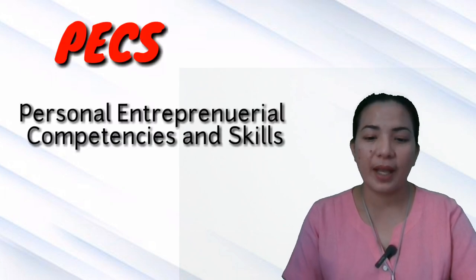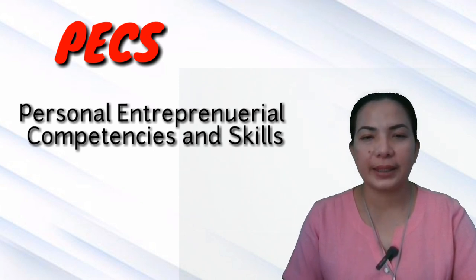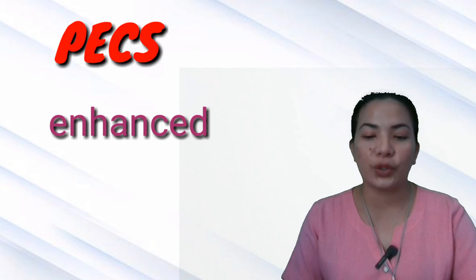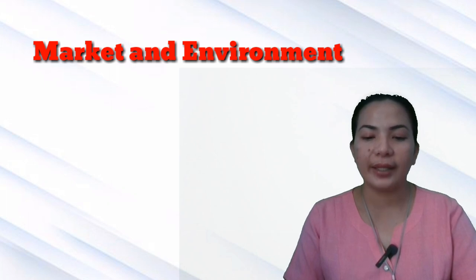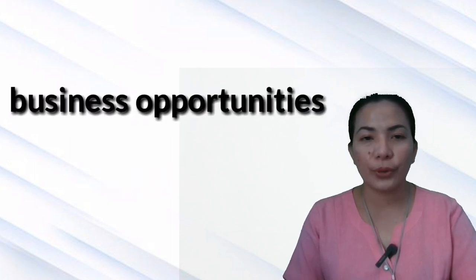And the lesson on the PECS. What is the PECS? PECS is the personal entrepreneurial competencies that will help the learners to determine their abilities that need to be enhanced and weaknesses to be improved in order to attain success. Yun naman pala ang ibig sabihin ng PECS or personal entrepreneurial competencies. The market and environment lessons, on the other hand, is to show how to identify the needs and wants of the people in the community for possible business opportunity.